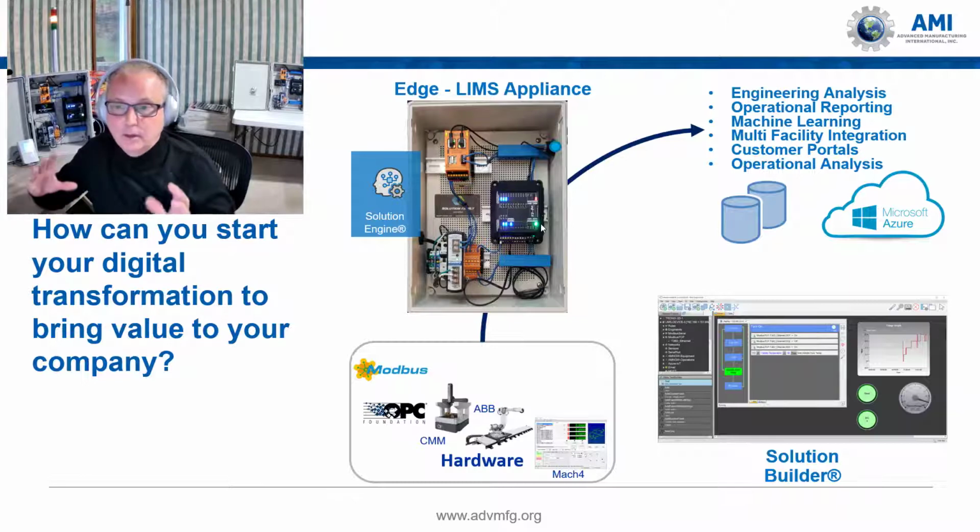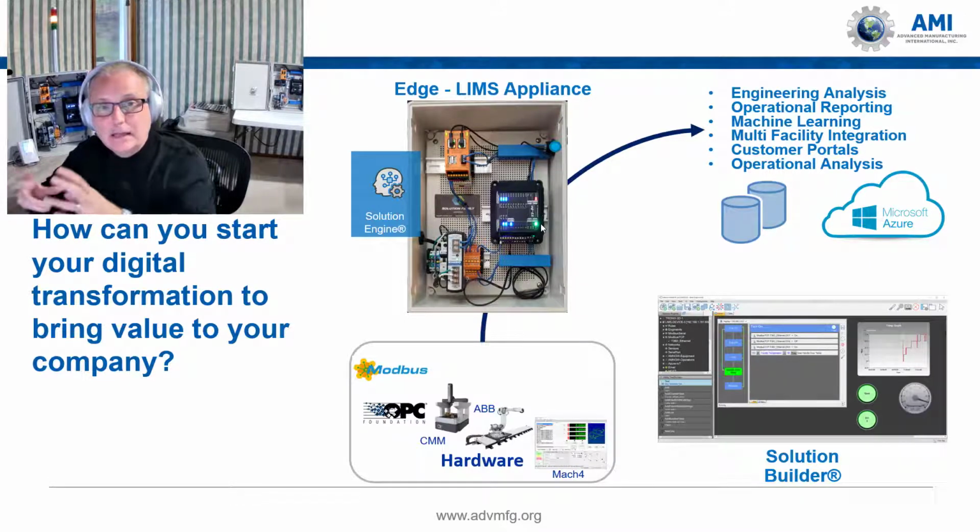And most importantly, that LIMS system is there to help you try to reach some of these business goals. We see it connecting to a database, or we see it connecting to a cloud. And most importantly here is the appliance does not require the cloud. So all of the intelligence that can happen within the device is there and can run with or without connectivity to outside systems. And importantly, the data is yours.